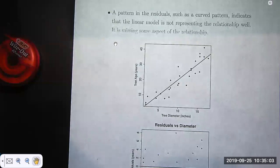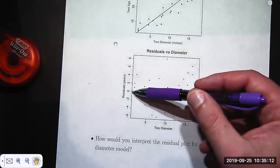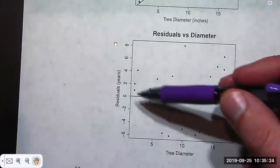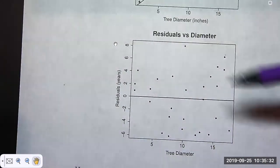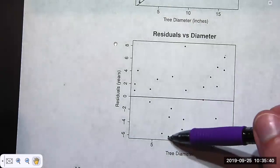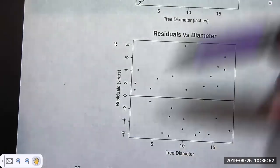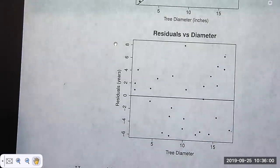Let's go back to this. Here's the residuals, so this is how far off we are. We're either +2, -2, -4. If you count them, there's 1, 2, 3, 4, 5, 6, 7, 8, 9, 10, 11, 12, 13, 14 up above, and 1, 2, 3, 4, 5, 6, 7, 8, 9, 10, 11, 12 below. It's not exactly in the middle because of some values that are accounting for more. So you can't count on there being the same number of dots above or below.